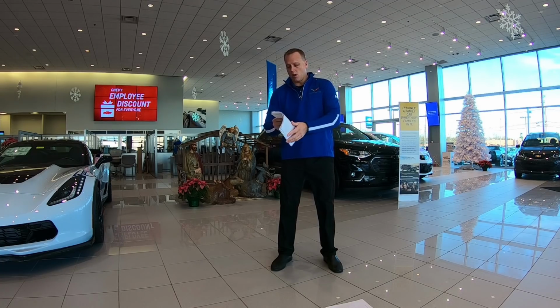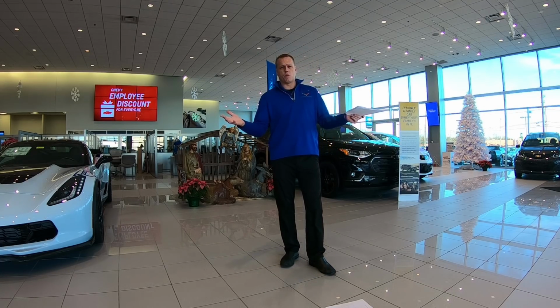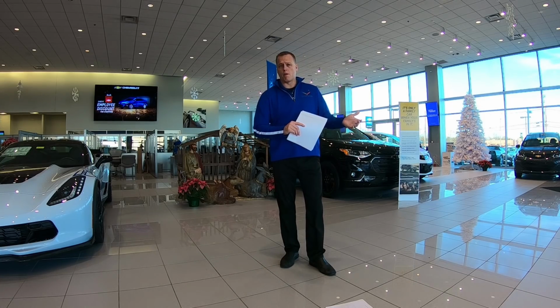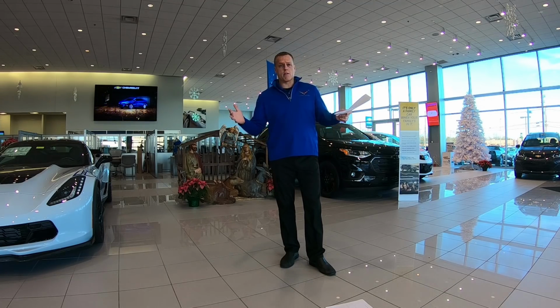But again, this is the order process. This is the order guide. If you want that, that's down below. As we all know, the MSRP is starting at 119 and some change. You'll probably top out about 140, 145 when you put your car together, especially if you do a convertible. But hey, now's the time to be doing it.